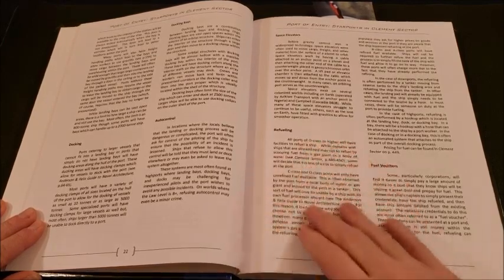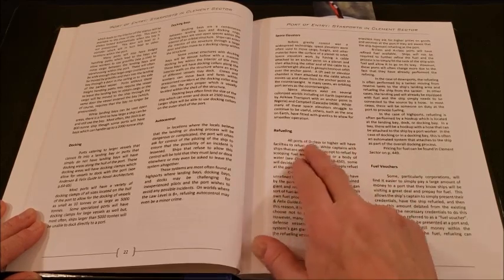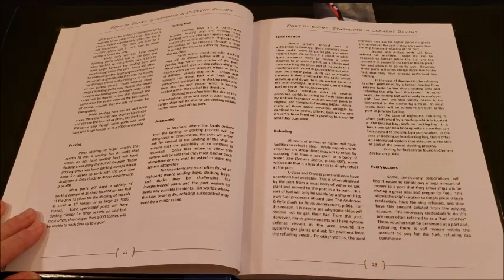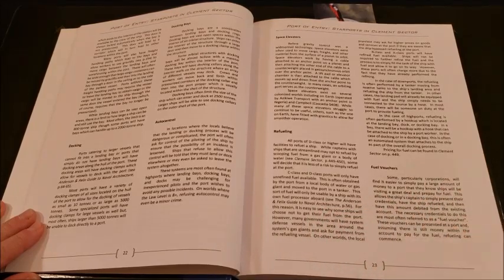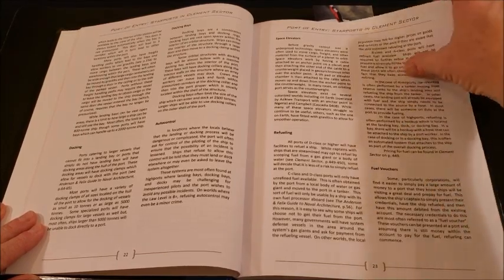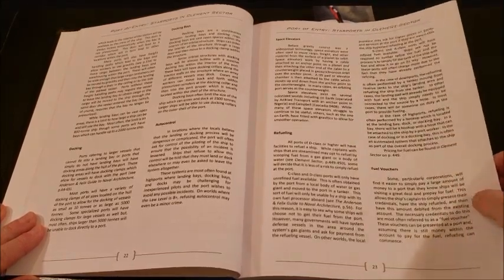Then you have refueling. Refueling can be available starting at Class D starports, where it's unrefined, and then all the way up through the A. Fuel vouchers. Sometimes if you're working for a corporation, you'll get a fuel voucher. You won't have to pay for the refueling, or do wilderness refueling. That's a neat idea too.